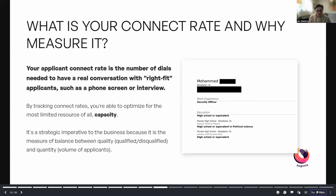I kind of alluded to this earlier, but the reason why this is incredibly important is because it measures your most limited resource, which is the team's capacity. I consider it one of the most strategic imperatives of your business, just the same way it is in a sales funnel, because it is the measure of quality to quantity. So it's your qualified and disqualified applicants to the measure of volume. It's literally the balance of those two. So I've got a quick example here.